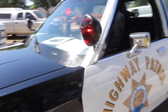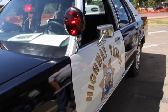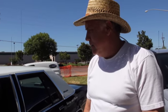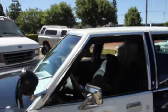This is a 1991 Ford Crown Victoria, but look at this thing, man. CHP car. We're here with the owner. It's actually a person that owns this, not an agency. Tell me a little bit about your Crown Victoria. This is bringing back memories of the early 90s and all those cop shows, and it's just great.